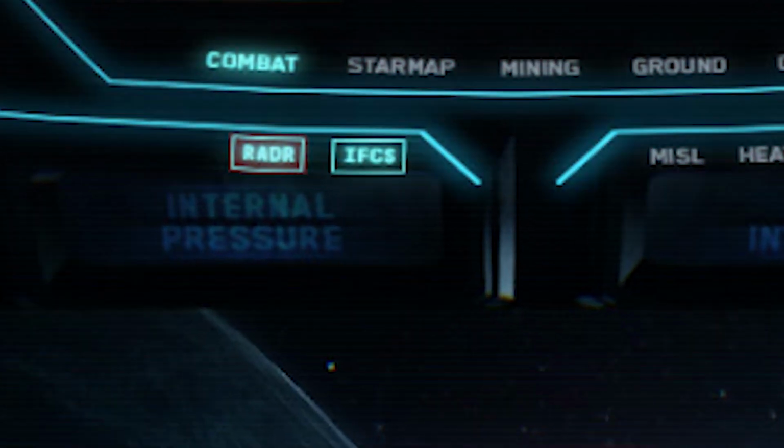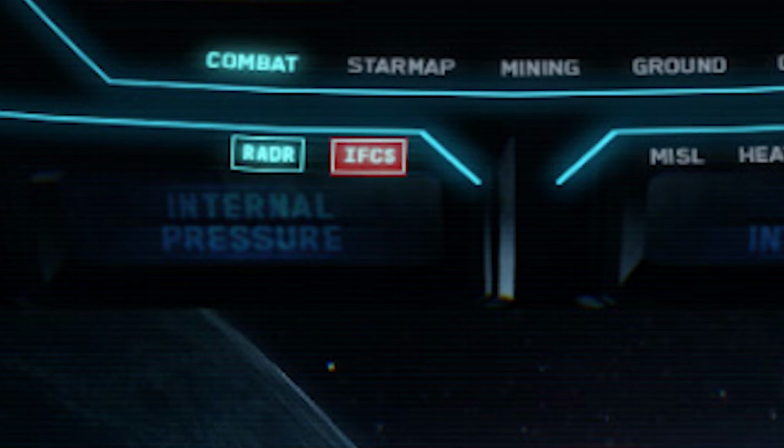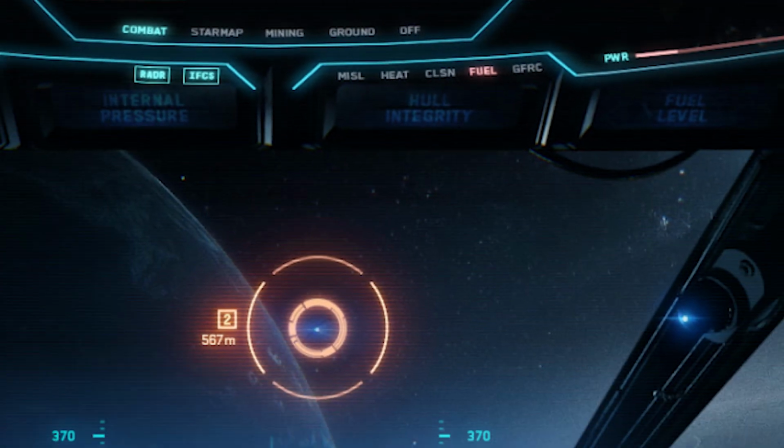These include radar, which I assume highlighted means that it's on, so that tells me that it can be turned off. Yay! IFCS, which is the Intelligent Flight Control System, which during fault conditions will do its best to keep you flying where you want it to go. MISL could be missile, but if that's a launch warning or if you're out, it's hard to tell. Heat, collision, fuel, which is highlighted right now, and G-force. Again, some of these do sound self-explanatory, but without actually knowing what they mean, we'll move on.